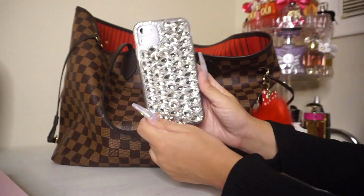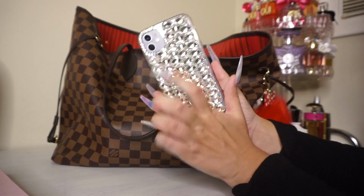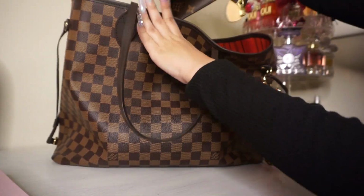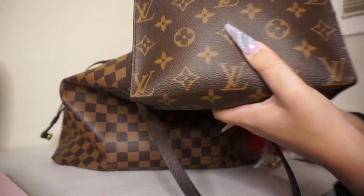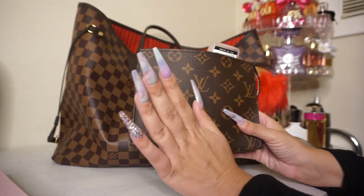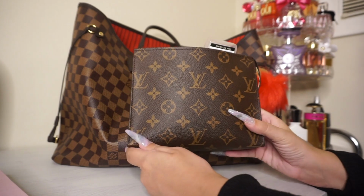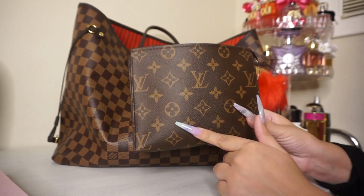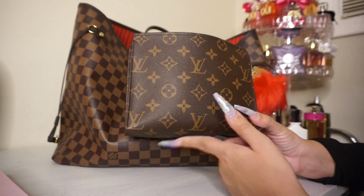Next I have my phone. This is the iPhone 11. I got this case off of Amazon. It is super cute. And then I have this, which is completely dumping out. This is my Louis Vuitton Toiletry 19. This is perfect. If you are thinking about any of the toiletries, I highly recommend this one. This one is the perfect size.